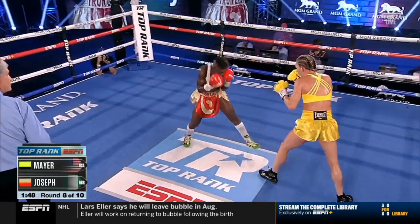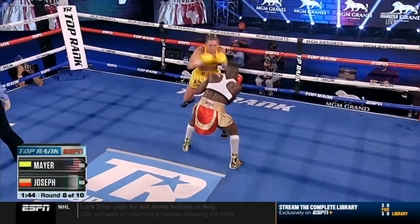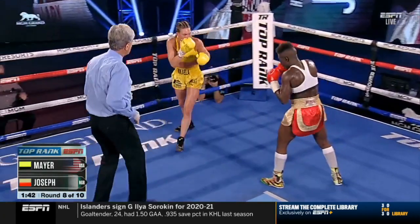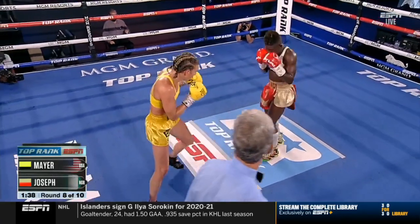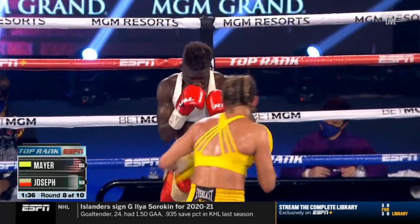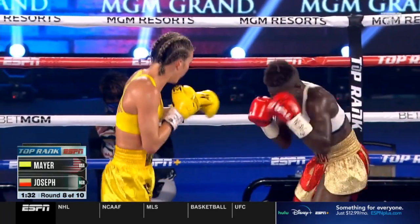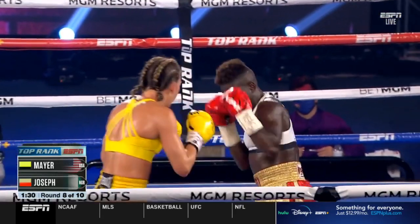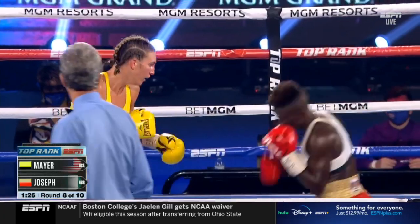Helen Joseph has taken some shots. She's landed some shots right there, namely the overhand right, but it just hasn't been enough. It just looks like Mikaela Mayer is better than her in every category tonight. Keep them tight, girl. You said to yourself, why is Joseph landing that right hand? Well, you see the hand of Mikaela Mayer.